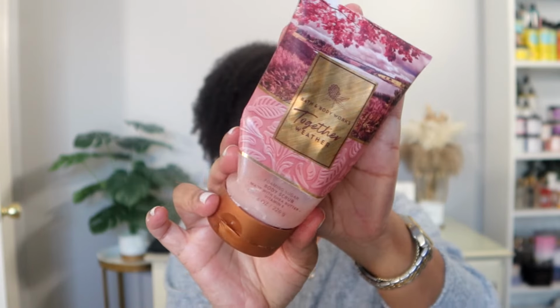Next body product I used up was this Bath and Body Works Together Weather Body Scrub. So it looks like this. Okay, so what I will say is I like the smell of the Together Weather. It is a very nice fall winter scent. It just smells really good to me. Let me see if they have the notes on here. The notes are blushing breeze, sugared cardamom, and soft cedar. Ooh. So yeah, it smells really good.